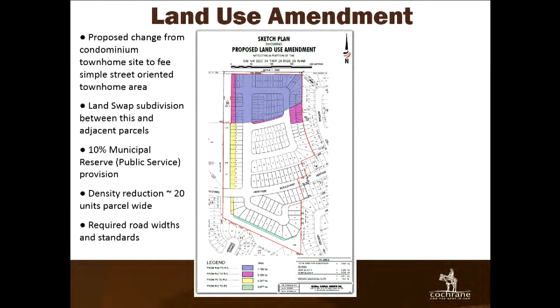So typically condo-style developments do have narrower roads than what fee simple properties in town do, or any properties that have to meet the road standards of the town. So because this is being changed now to street-oriented townhomes, this means that the development will have to build to the town's road standards, and the wider roads mean less units would also be built than in the condo-style development as a fee simple parcel.